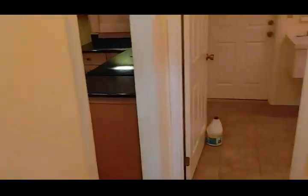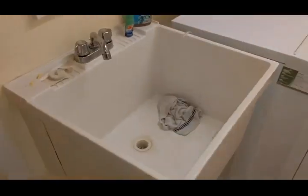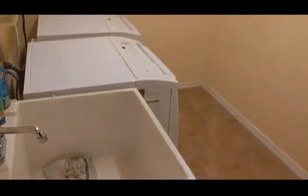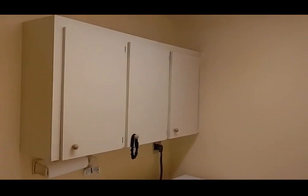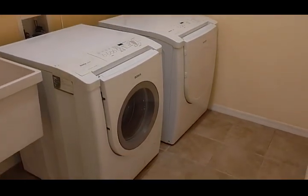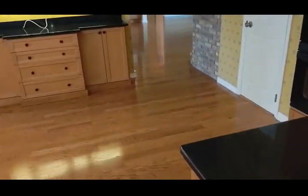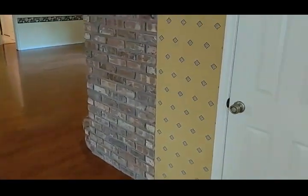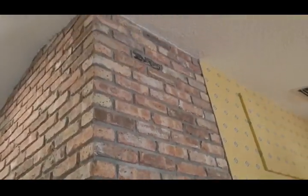All right, we'll go look at the bedroom in a second. First, got a two-car garage through there. Quite a utility room here. Getting a good feel for the house, of course, as we're walking through. You can tell I love that brick.